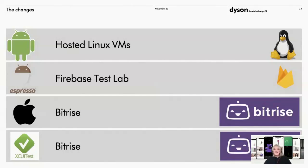The Espresso tests, we moved to Firebase Test Lab. So we do a lot of sharding to reach our target of 20 minutes. For iOS, we moved to Bitrise for builds, enabling us to hit all our targets. And for XCUI tests, we've also moved to Bitrise. So we've got some more work still to do there, but we're confident that we can get there.